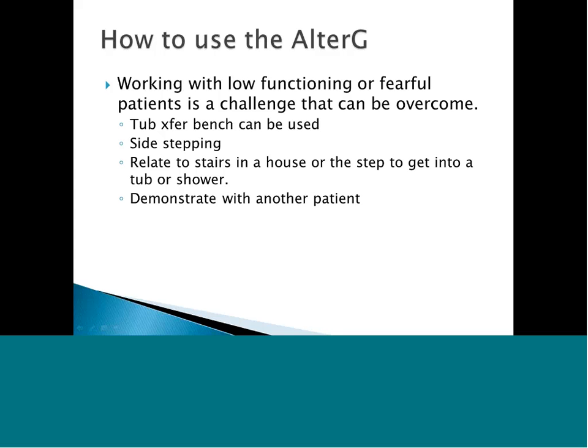Sidestepping into it: not everyone might be able to step straight on getting into the AlterG. You do have a little step to get into the AlterG. So they do have some trouble with it sometimes, but incorporate sidestepping. A lot of people have to learn to sidestep in their kitchen, sidestepping to get into their bathroom. So you can incorporate some of that sidestepping getting into the AlterG.